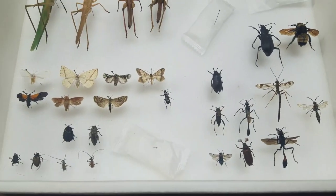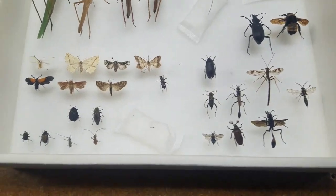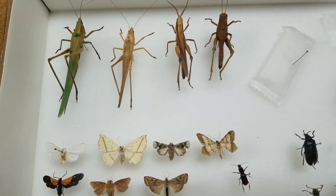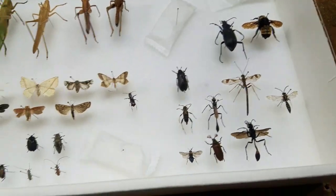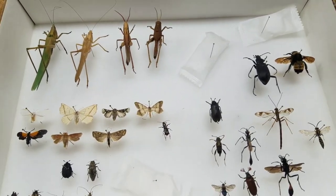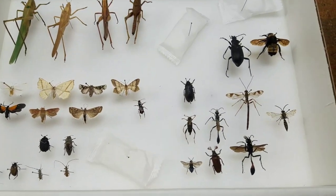Okay, guys, so here is the second small box. So I kind of have just a random mix of stuff in this one. I will say real quick that changing out the mothballs is not a huge daily thing that you have to do, but you do have to do it once every 1 to 2 months just so you can keep those dermestid beetle larvae out of the box.